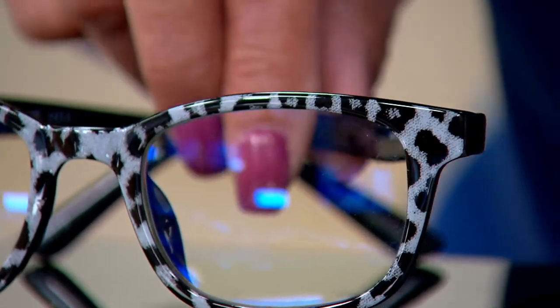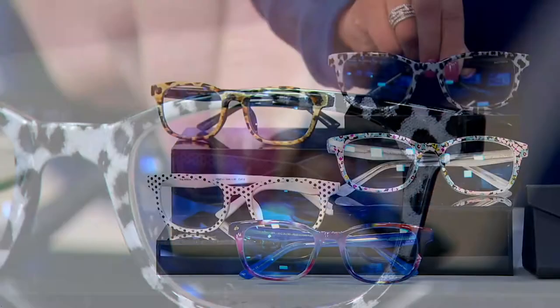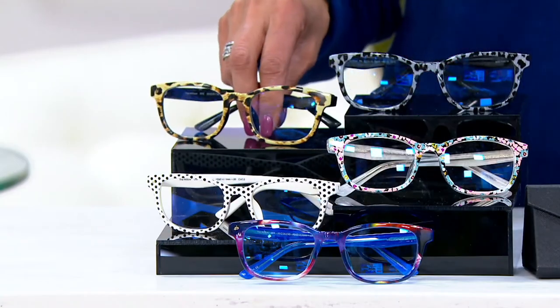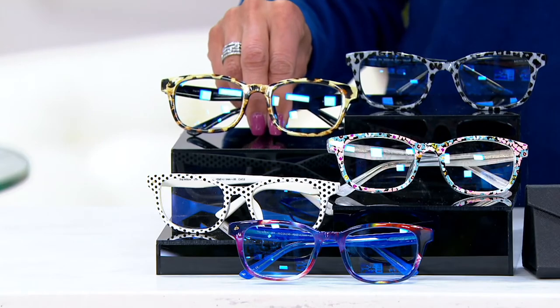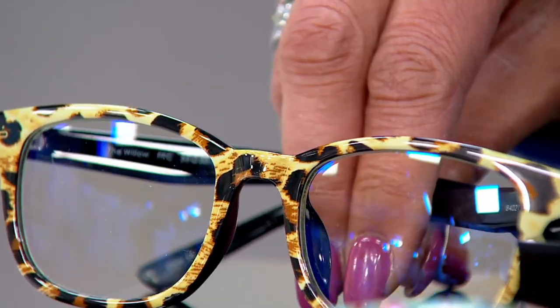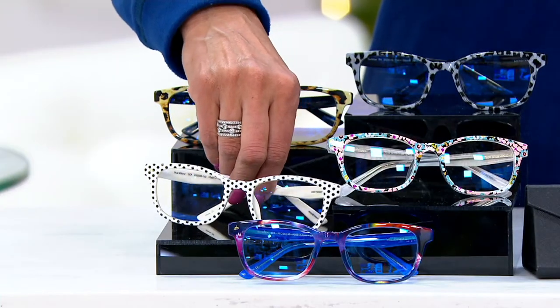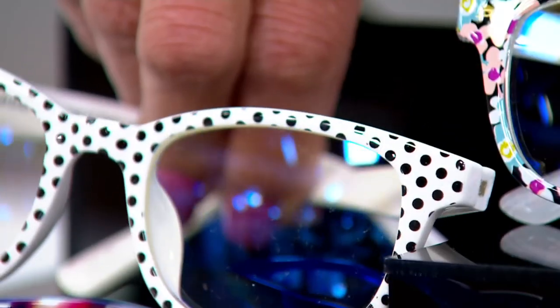Is that, oh no, is this cheetah? That's leopard. This is leopard. Oh, okay. Leopard is the black one. I get my animals all mixed up. This is cheetah. Oh, who knew? There's cheetah. And then down in front, we have, I do know this one, polka dot. That I was sure of.